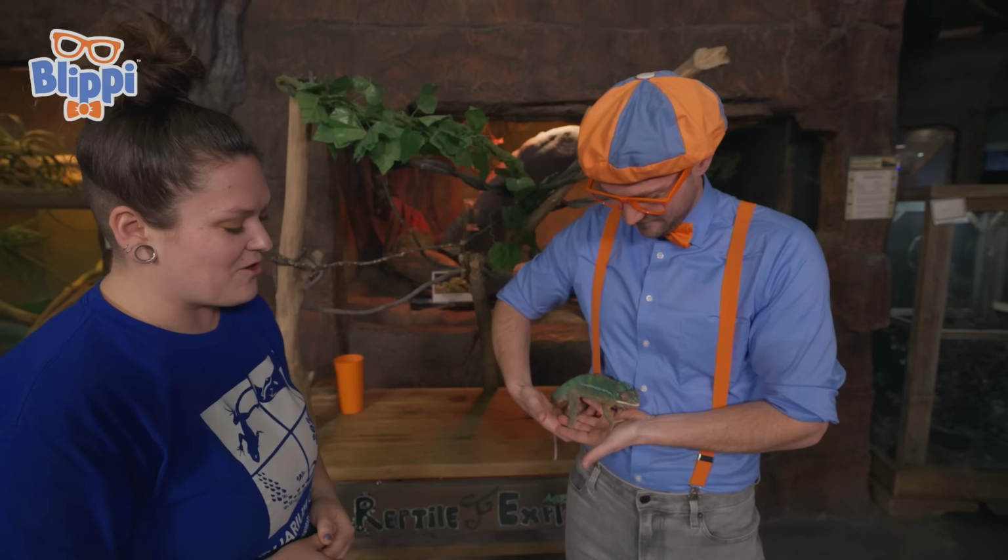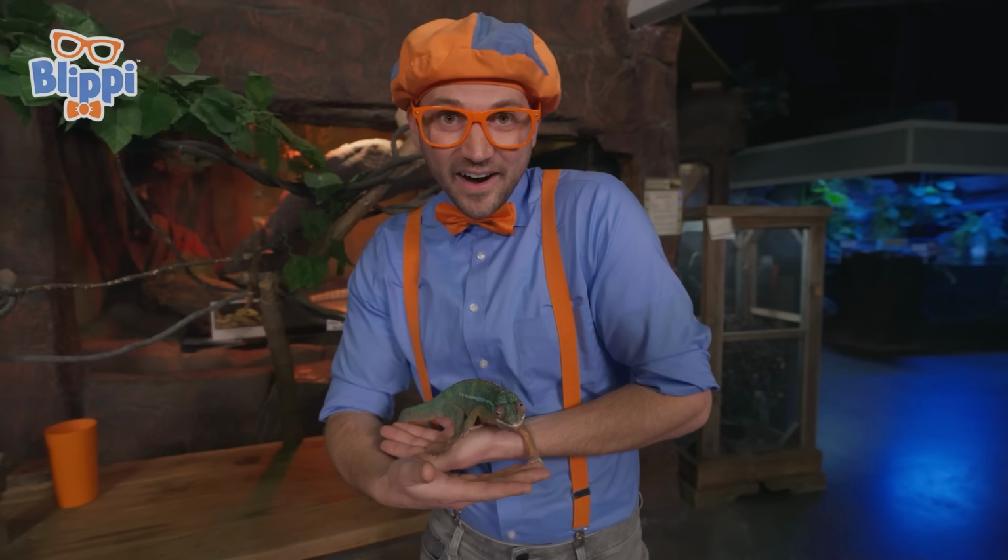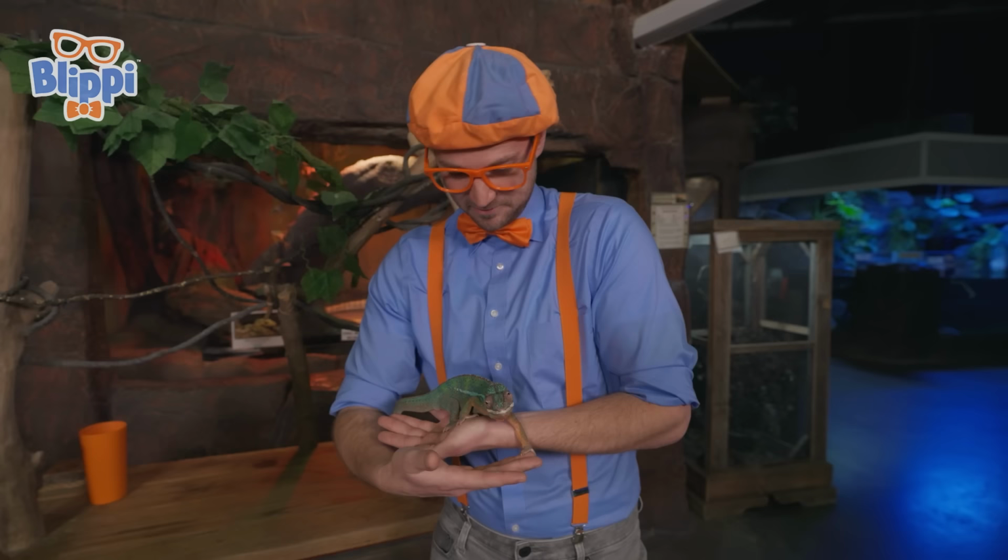Whoa. So as he's walking, you'll notice on his feet, he has 5 toes, just like we do. Yeah. But they're split, 3 and 2. Okay. That's how he holds onto your fingers and to the vines in the canopy. Whoa, that's really cool. It looks like his eyes are pointing different directions?